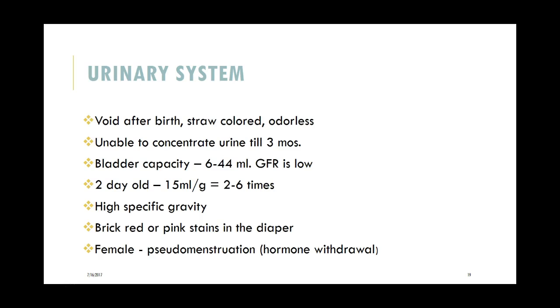6 to 8 wet diapers a day is our best indicator that the newborn is adequately nourished and hydrated. If we're seeing less than 6 wet diapers a day, that's when we want to start to worry that maybe they're not being fed enough, or that they are becoming dehydrated for whatever reason it may be, infection, whatever. And that's what we also want to teach parents.